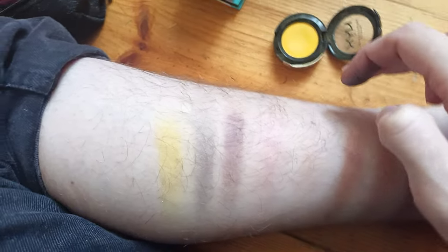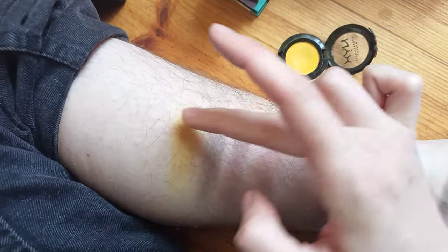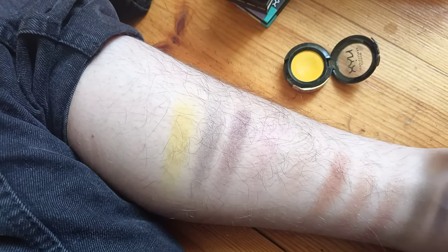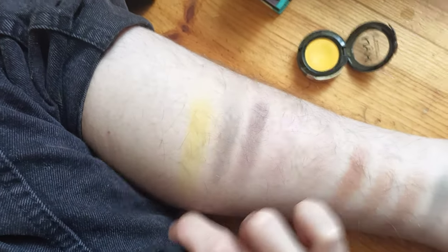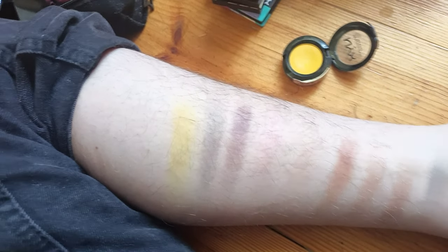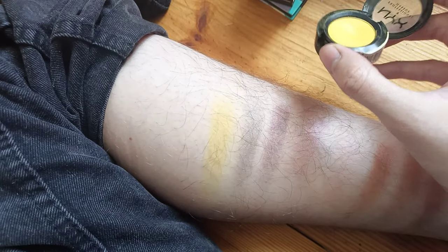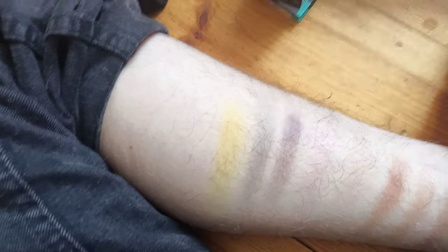But, yeah, on camera it doesn't show as much, I feel like. It's a lot more golden orangey in the pan, and a lot more bright, just straight yellow on my skin. If I really build it up a lot, it kind of looks bright yellow, but I really have to work for it, and I kind of loathe that. Not a fan. And you can see that was my only yellow eyeshadow. I have not used it particularly much. So, yeah, not great. I will use it up, but not happy with it.